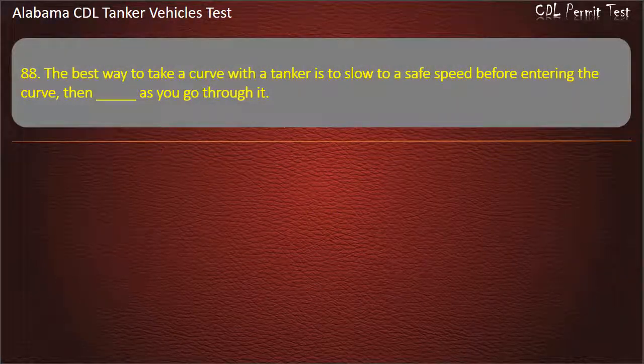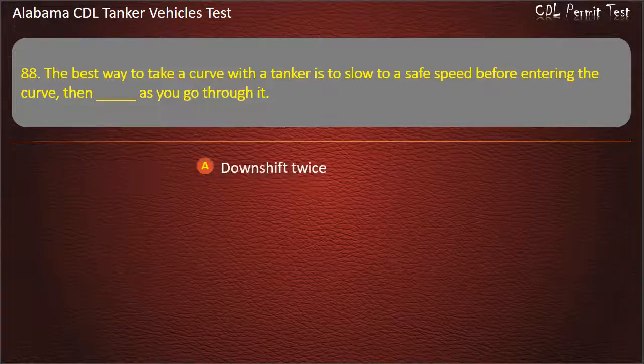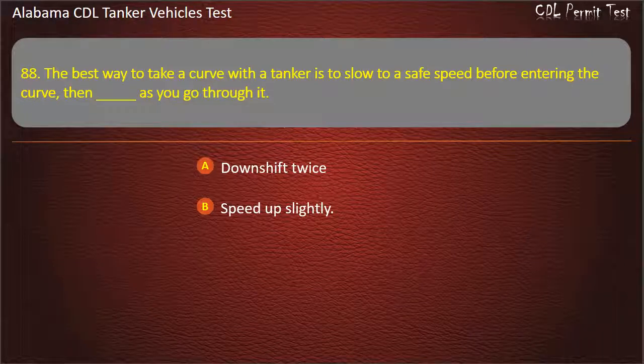Question 88. The best way to take a curve with a tanker is to slow to a safe speed before entering the curve. Then, as you go through it, downshift twice. Speed up slightly. Brake lightly. Answer. Speed up slightly.